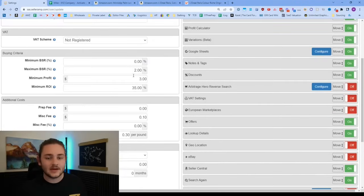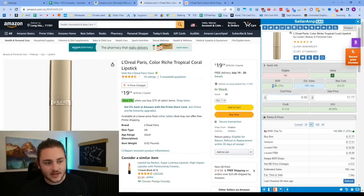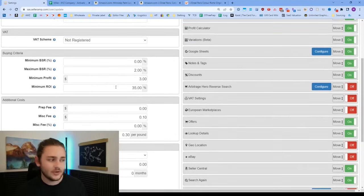So now that we're in the back end of our settings here, we can tweak a lot with these fees. Another thing I want to point out here is when we're looking at a listing like this, where it says it's going to mark this BSR green, it marked the profit green, it marked the ROI green. But let's say we type in $10. Now it knows that that doesn't meet our standards in terms of profit per unit and in terms of ROI. So if you want to play with those settings and see what's working well for your business, you can do that here on the back end.